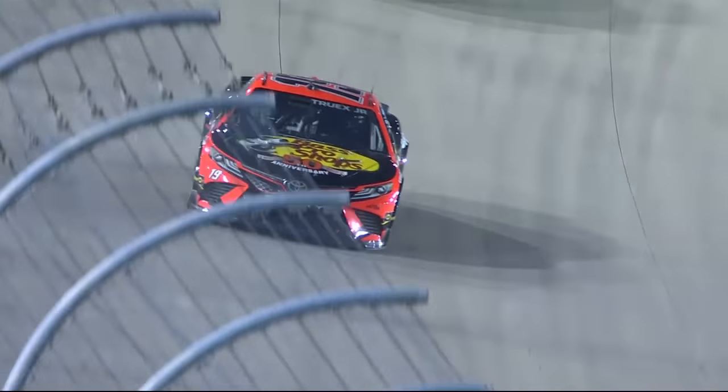Chase Elliott makes his way to victory lane again. It's his second win of 2022, and what a win it was.